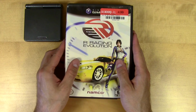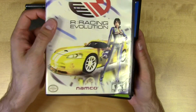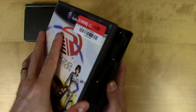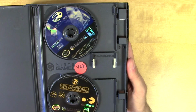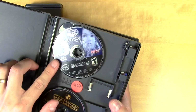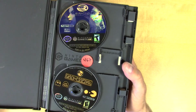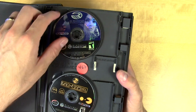The first one was this guy, R: Racing Evolution for the GameCube. As you can see, I got it from Half Price Books for 5 bucks. This is one of those not that common 2-disc games. Oh, wait a minute. I just noticed that. That's hilarious. I was going to say, this is one of those rare games that comes on 2 discs. There are a few GameCube games where they couldn't fit enough on the one mini DVD, so they had to put it on the other one.